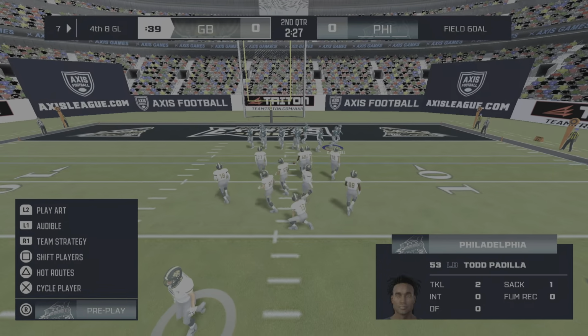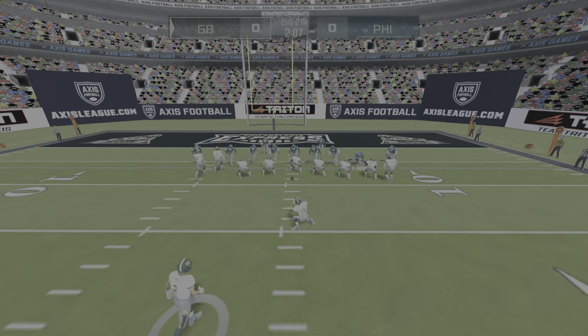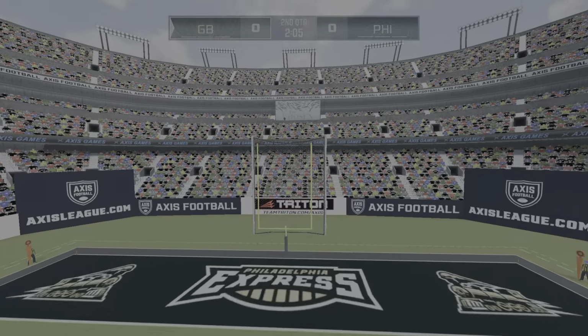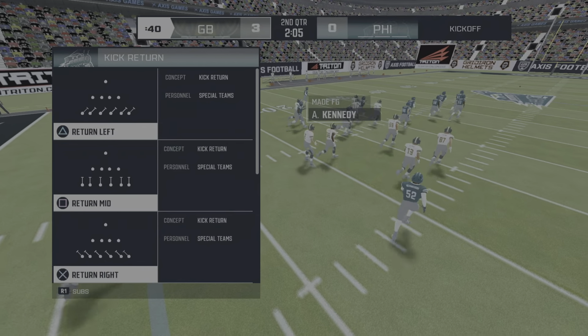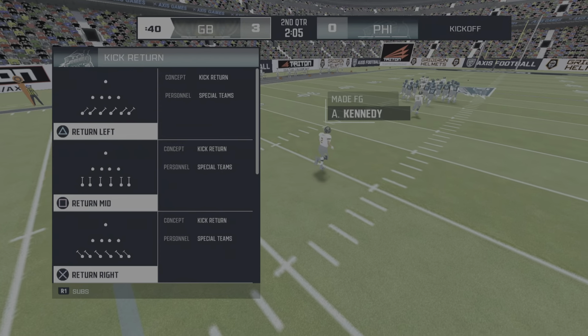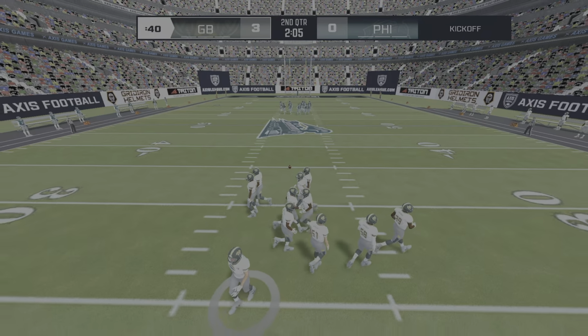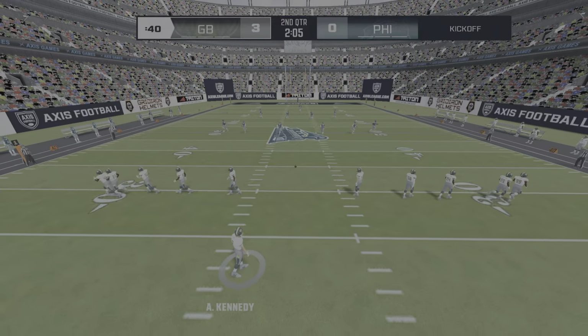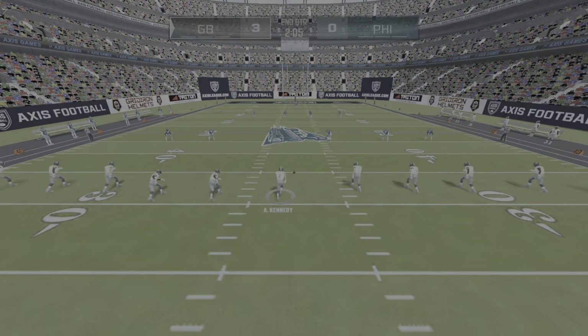Out comes the field goal unit. There's the kick. And he split the uprights for 3 points. That's good from 24 yards out. Green Bay with the first score of the game. 3-0. Sometimes we overlook the field goal, but how many games do we see won by 3 or fewer points?